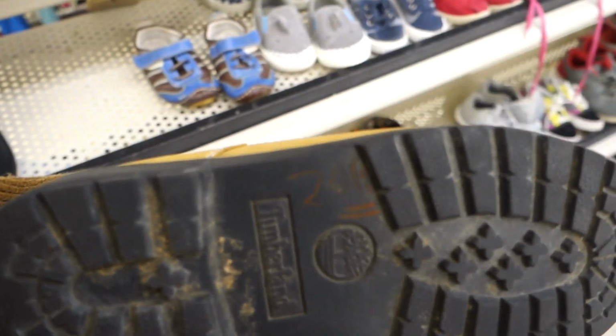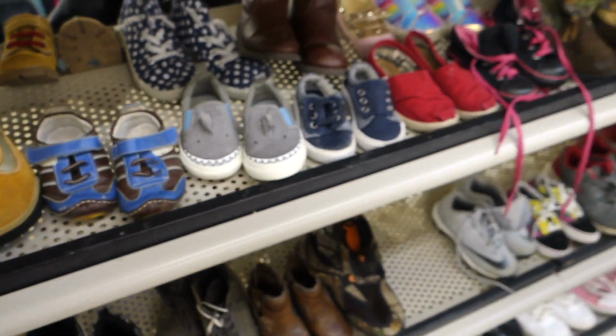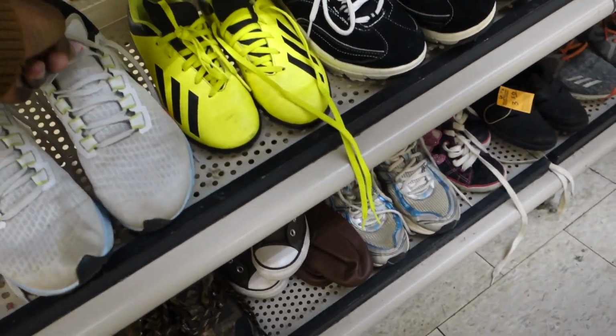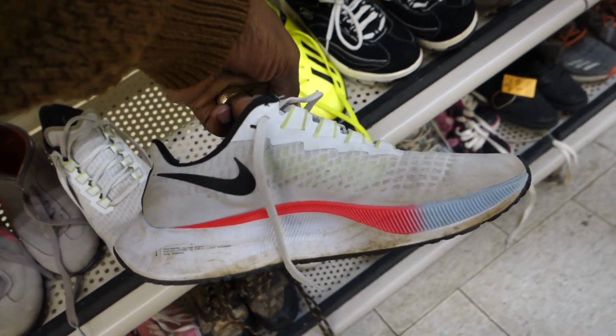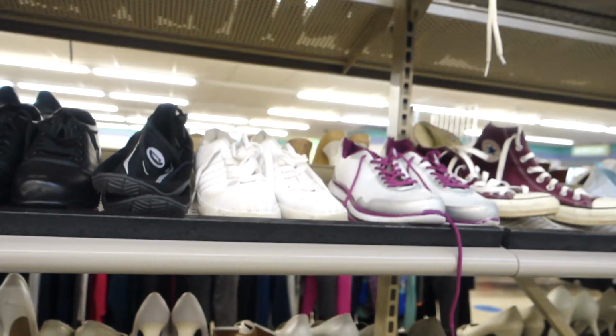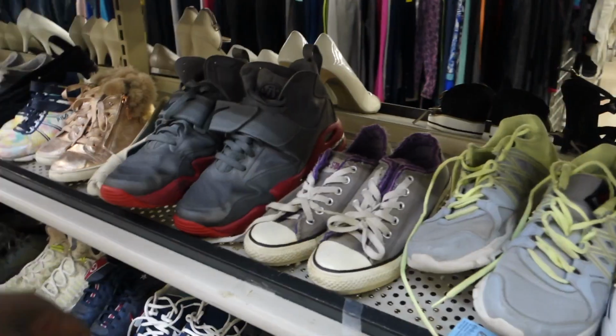This was a really clean pair of Tims for youth, but they were asking 25 bucks for those, so I definitely had to put those back, because there's no way I was going to spend 25 bucks on a pair of Tims like that. And next to those, I think these are either the Windflows or the Pegasus, but if they were cleaner, I probably would have grabbed those up for the gym, but those were way too beat up for me to pick up.